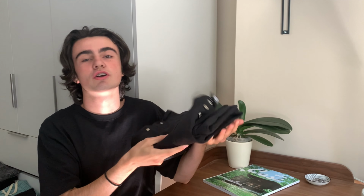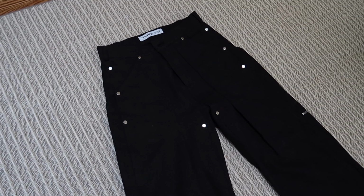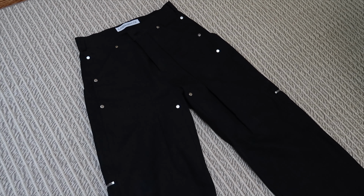Alright, so welcome back to another vlog. I just want to start off with showing you guys a new pair of pants I got recently. These are the CMMAWEAR Lotus pants. These were designed by Gizmo and I just really love them overall.